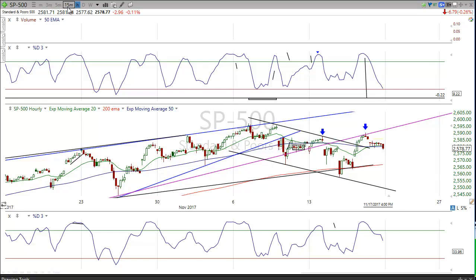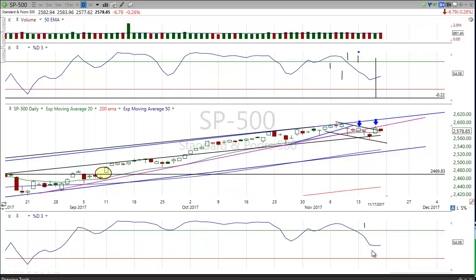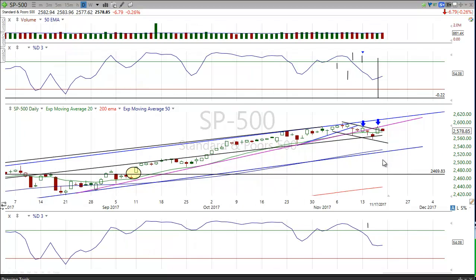What I like about this is going back to the daily and seeing how this just flattened out. Even though we had a pop here, it just flattened out. And when we see this, it's very easy to get an attempted breakout of a flag and then a failure and a rollover. That's how head and shoulders usually form. You have a channel breakout and a rollover.